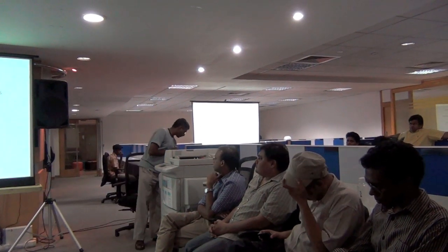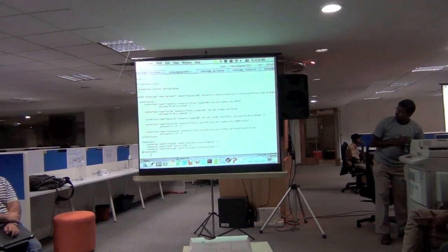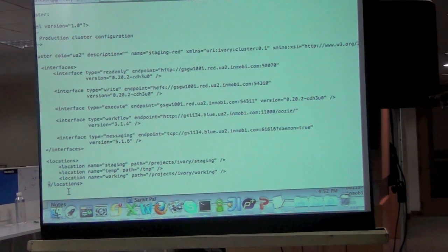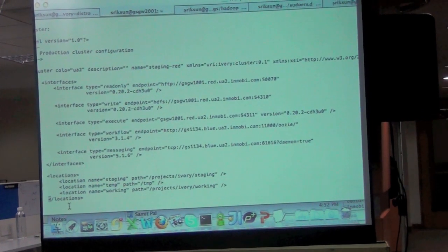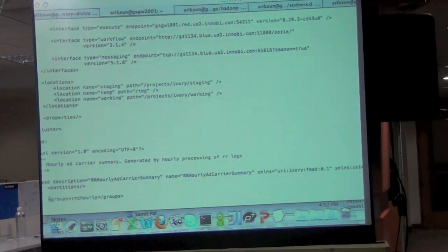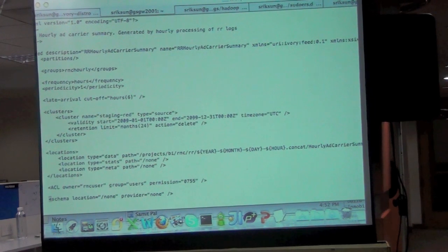That's how a cluster definition looks like in Ivory. You basically define multiple interfaces and endpoints. Here in this case, we have read-only endpoints, write endpoints, execute endpoints, workflow endpoints, messaging endpoints. And the colo, which is very important for replication, is also a property of the cluster. This will go through a lot of iteration in our next release because we have a basic version that is launched in production.